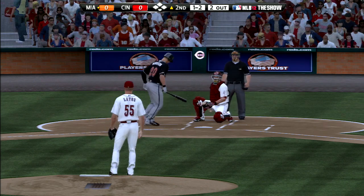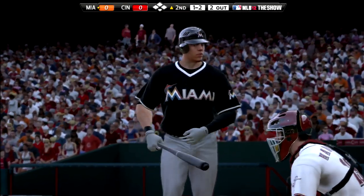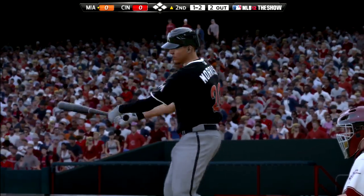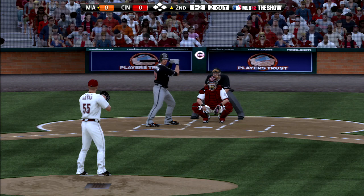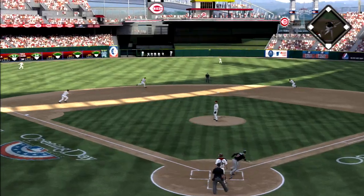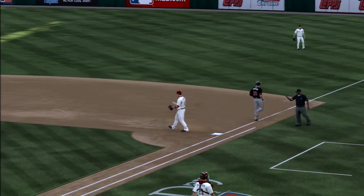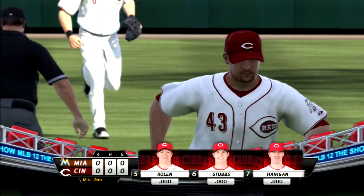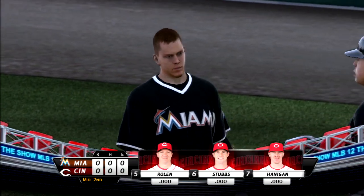And a waste pitch there, 1-2. Well, I think that fastball is just for show there. He's not trying to throw this for a strike. And this is swung on and bounced to shortstop. Therefore, it is Cairo. Throw goes to Votto over at first. It's in time to retire the side. 1, 2, 3 go the Marlins. We'll go to the bottom of the second. No score.